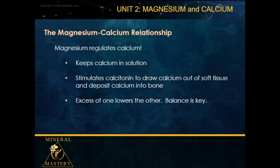Magnesium helps keep calcium in solution. Calcium in its natural form is insoluble, like little crystals. In other words, in a glass of water, those calcium crystals will sink to the bottom. A similar thing happens in the bloodstream without enough magnesium. The calcium remains insoluble. But by adding magnesium, we're able to keep the calcium in solution.